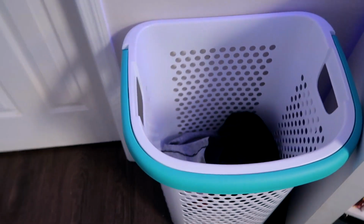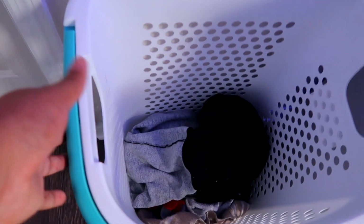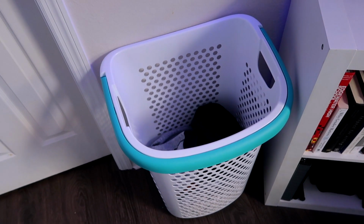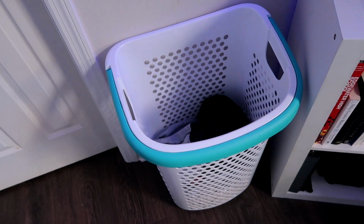The thing I like about this is that not only can you carry it, you can pick it up, but you can also roll it because it has wheels on the back. It just makes doing laundry super convenient and quick.